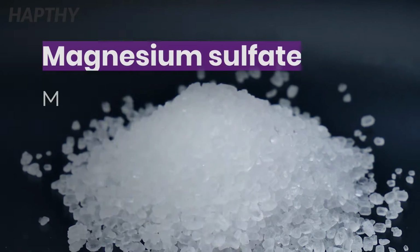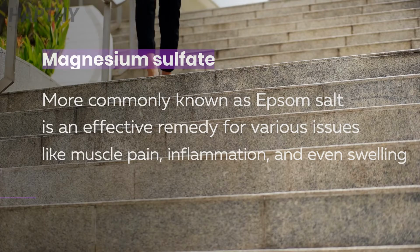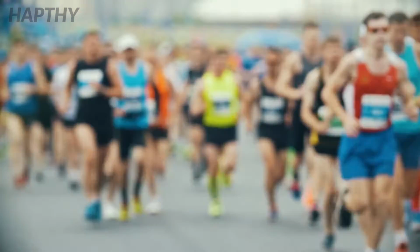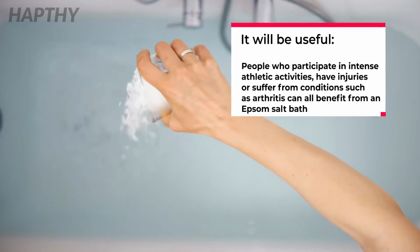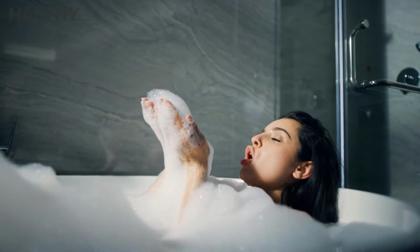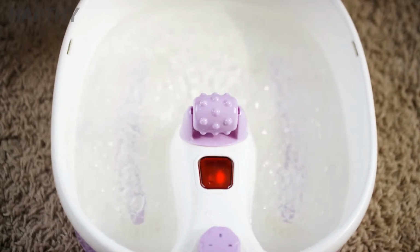Epsom salt bath. Magnesium sulfate, more commonly known as Epsom salt, is an effective remedy for various issues like muscle pain, inflammation, and even swelling. People who participate in intense athletic activities, have injuries, or suffer from conditions such as arthritis can all benefit from an Epsom salt bath. Epsom salt is easily absorbed through the skin, which means it can share its beneficial properties in a much faster and effective way compared to other remedies.